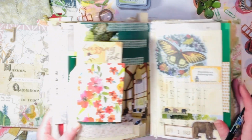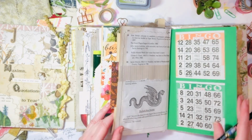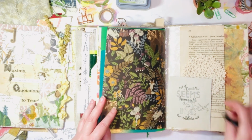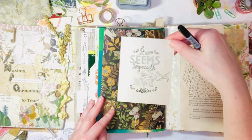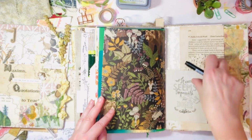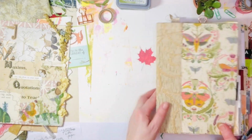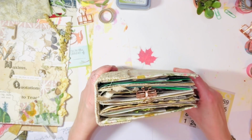And yeah, just little labels and quotes. Friendship is a sheltering tree. And from some of the flow books that I've used this fall, it seems impossible until it's done. So those are my top 10 favorites from this journal.